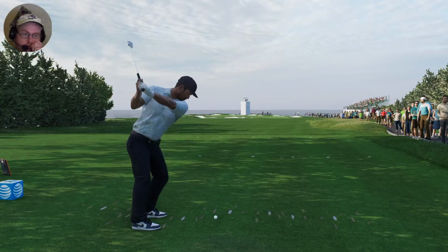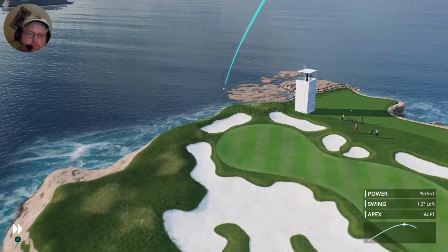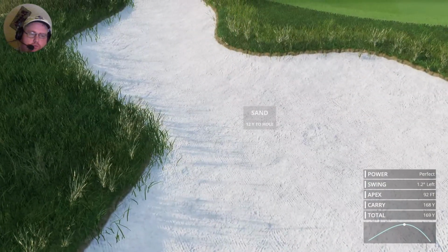You go back to 1972, and this hole played into the breeze. It was a 1-iron for Jack Nicklaus. Said one of the greatest shots he ever hit. Actually hit the flagstick, nearly went in.